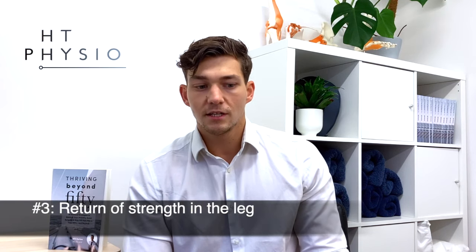Now, the next thing that should be getting better is if you had weakness in your leg, that should be getting stronger. You shouldn't have as much weakness. Now, I'm going to caveat this by saying if you have any weakness in your leg, it's incredibly important you get checked out by a medical professional, because if you leave that for too long, it could get worse, and it could be that the nerve is so damaged that it's not recoverable. So if you have severe weakness in one muscle group or several muscle groups in your leg, get checked out.